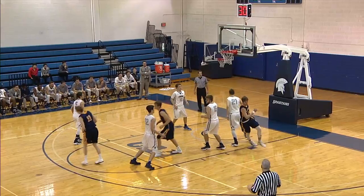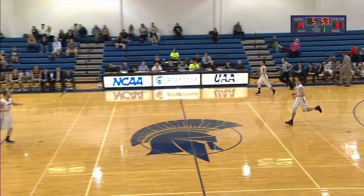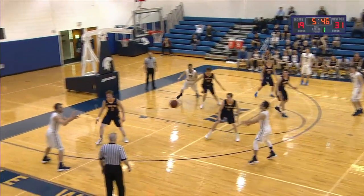That's probably one of the biggest reasons, Ron, why he is a 1,000-point scorer, because not only can he shoot, but he can get inside and he can just absorb some contact. I mean, you have to be able to do that if you're going to be an elite scorer in this league.